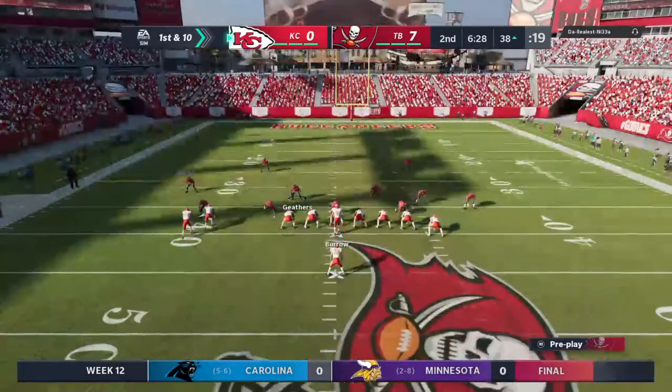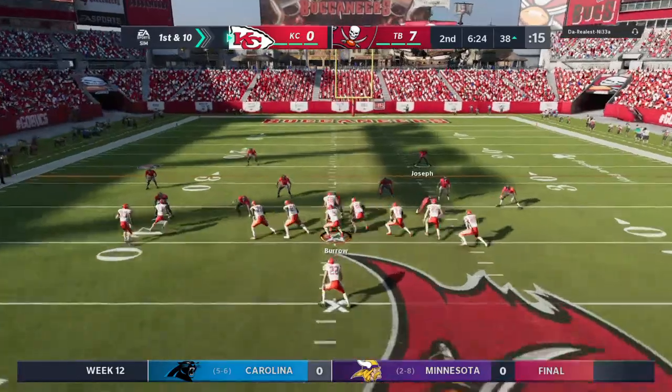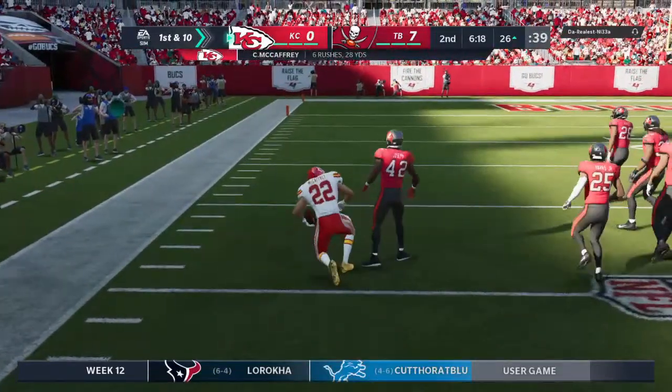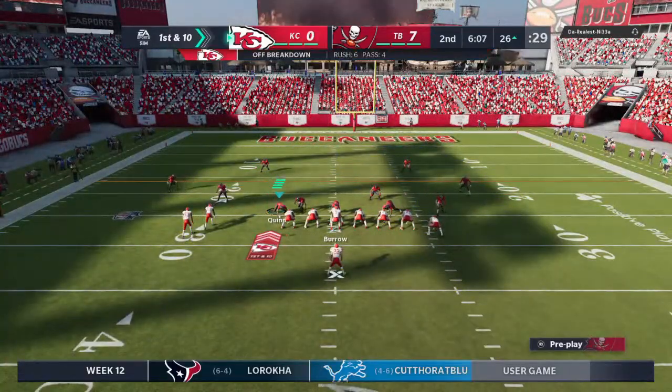So here's a 1st and 10 at the 38. Get that quarterback, D-line. Get that quarterback. Back to the ground attack here. It's McCaffrey. And he works it past the 30, almost to the 25. Christian McCaffrey on the carry, 12 yards there, and he first was brought down by Carl Joseph.